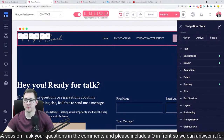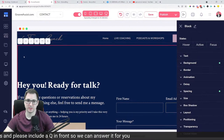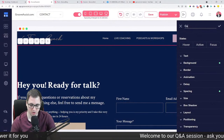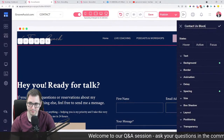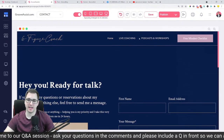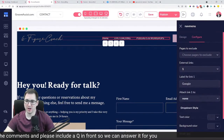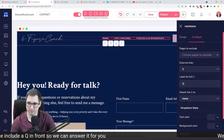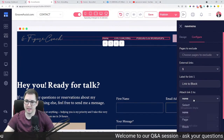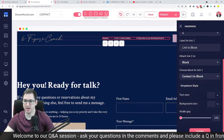There we go. So I can click on the second block over here. So we have the second block, and I'm going to call this a contact us block. Perfect. So now that I come back over here, I didn't save my previous work, so I'm going to start from the beginning. I add one external link. I'm just going to say link to block and attach the link to the block that I just called contact us block, for example. Okay, and that's basically it.